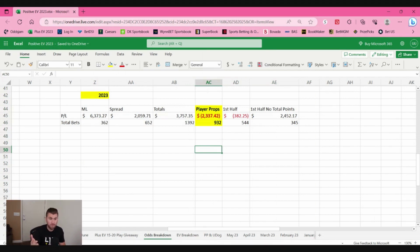But if I was you, if you want to bet player props or you like to bet player props, take a look at your numbers with OddsJam first. And then second, my recommendation is whatever you want to bet, I'd cut your bet size in half, because I'm not going to touch this anymore. It's just not worth it to me.